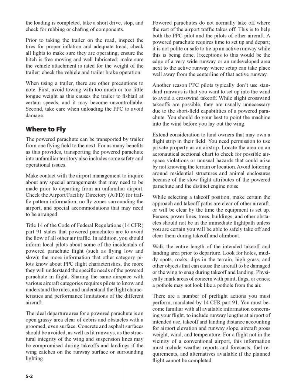There are a number of pre-flight actions you must perform, mandated by 14 CFR Part 91. You must become familiar with all available information concerning your flight, to include runway lengths at airport of intended use, takeoff and landing distance accounting for airport elevation and runway slope, aircraft gross weight, wind, and temperature. For a flight not in the vicinity of a conventional airport, this information must include weather reports and forecasts, fuel requirements, and alternatives available if the planned flight cannot be completed.